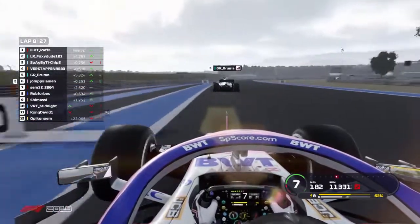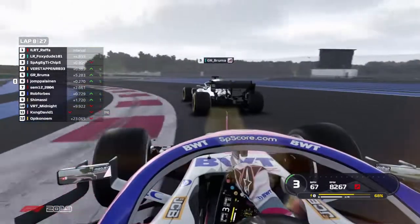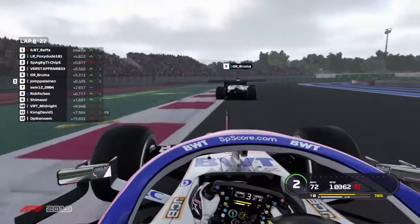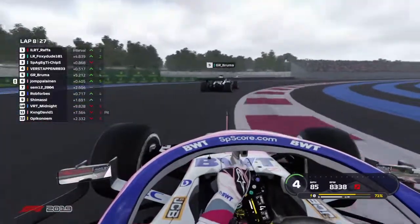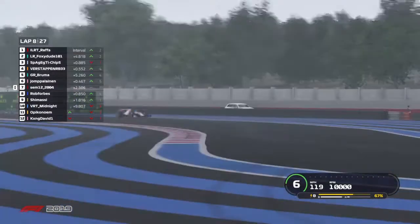Here we go then along the straight. Can we see a move here from Yompa? It doesn't quite look like it. He's closing up massively though through turn 5 into turn 6. I don't think he's going to be able to get close enough though. And he's going to have to back off for that. And probably wait until later on.